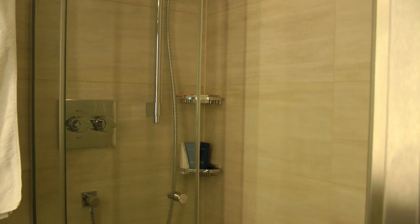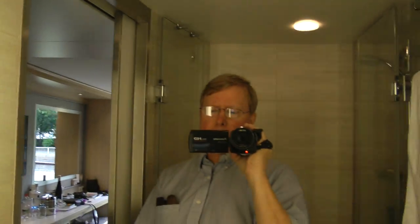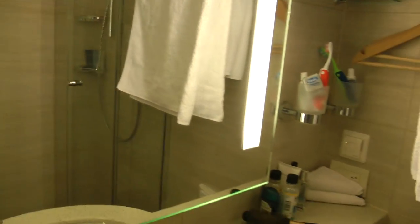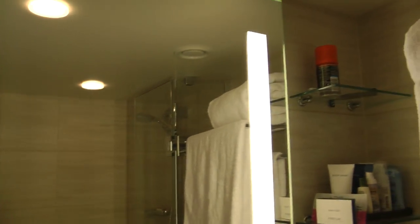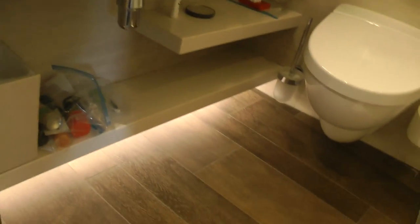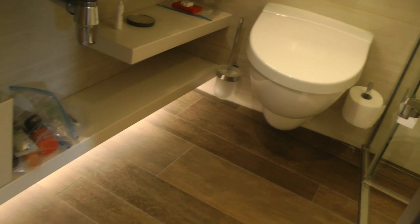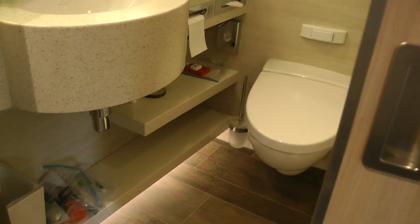Oh, we got another souvenir. Good. We are now in Spotlight. And then it has this really cool light underneath the floor, which I'll get some video up tonight to show what that looks like. Very cool.